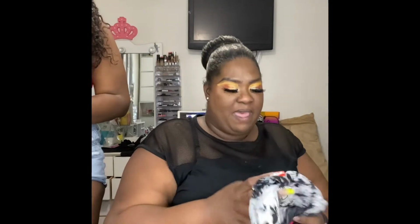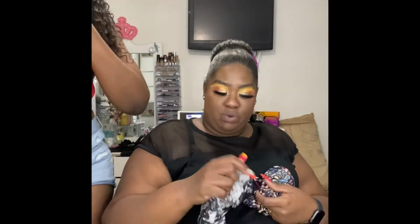I wasn't expecting it to even come with a cap or the lashes, so to me, that's a blessing. Now, this is the headband wig. I didn't know they were sending me headbands, so thank you.